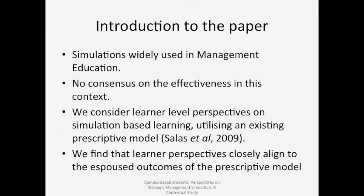Within the academic literature, there's debate on the use of simulation as a blended learning dimension. We know that simulation is used widely across business schools in management education. Interestingly, there are a few best practice prescriptive models for the use of simulations in this context. Furthermore, where there are a few best practice models, there's very little empirical evidence for the claims made by them. This therefore represents no consensus on the effectiveness of simulation models in this context.